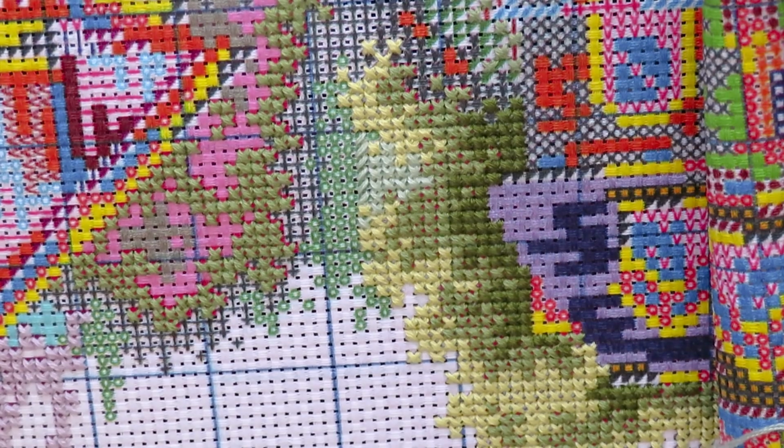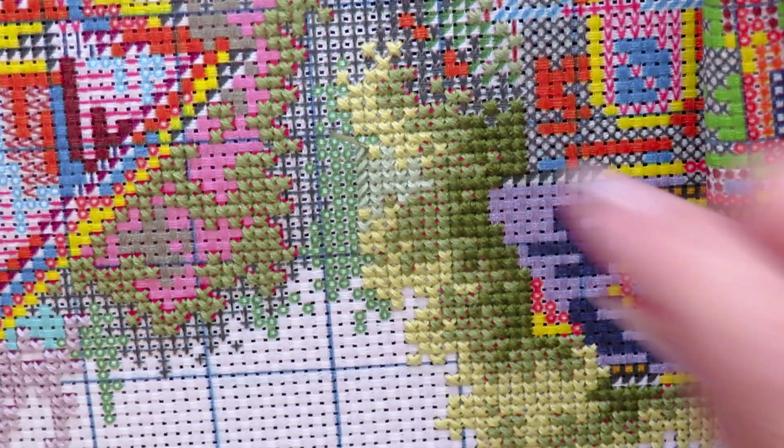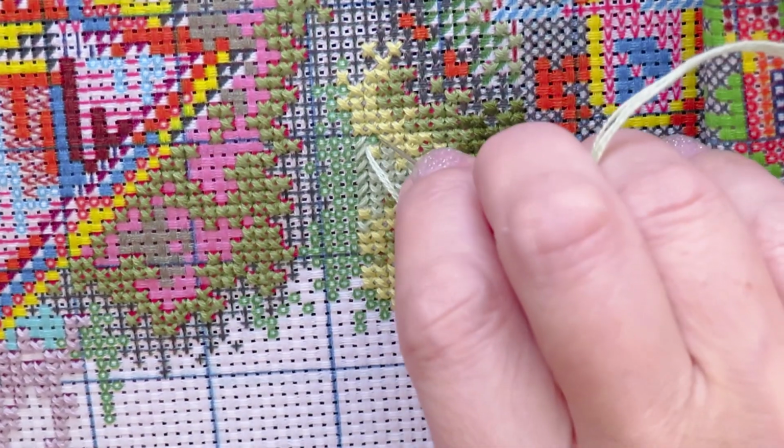Okay, let's see if we can stitch a little bit more before it gets wild in here.